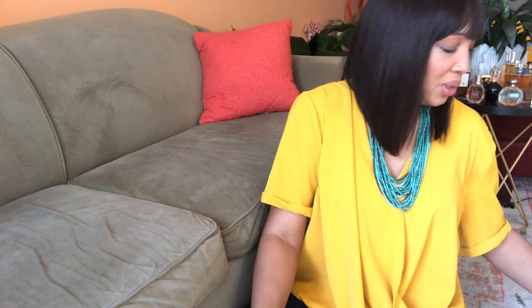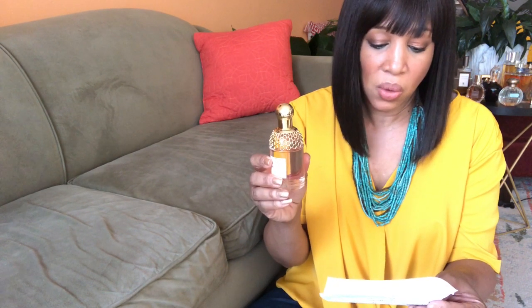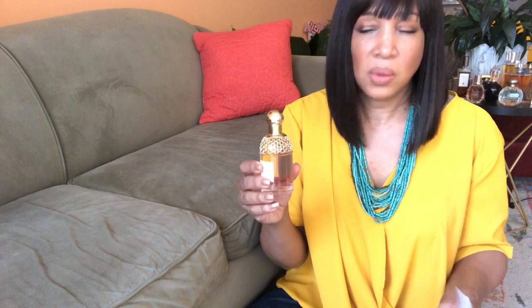All right, what else is over here? I have Nerolia Bianca. This is from the Aqua Allegoria line from Guerlain. Really, really pretty. And I know I say everything is pretty, but the summertime fragrances are just generally easy and not too complicated. And this one, the notes are bitter orange, neroli, and then what is called middle orange, which I guess is like a more balanced, less bitter, more sweet orange, which is kind of what this gives off. Just really simple, straight to the point.